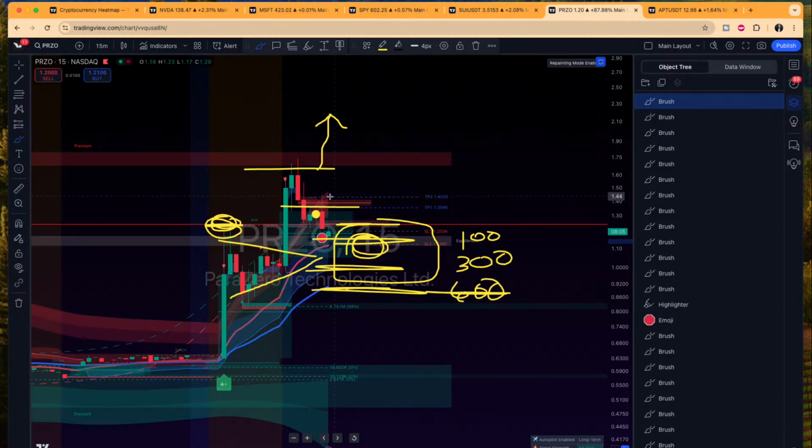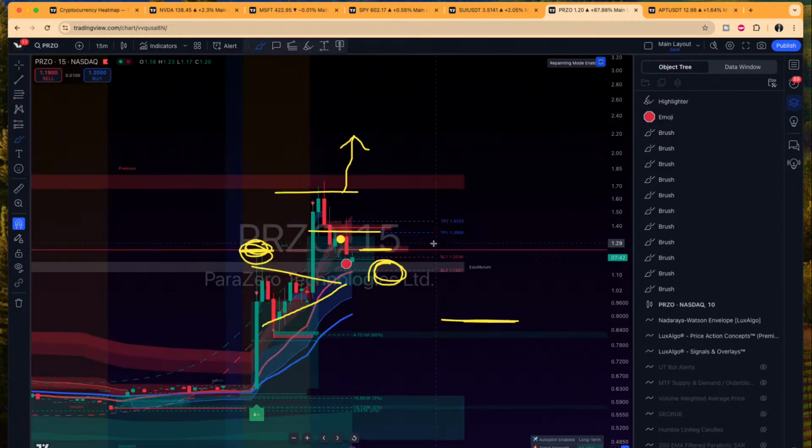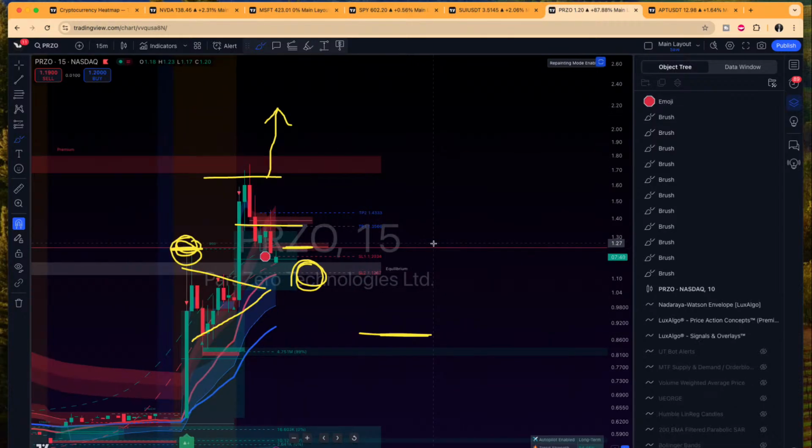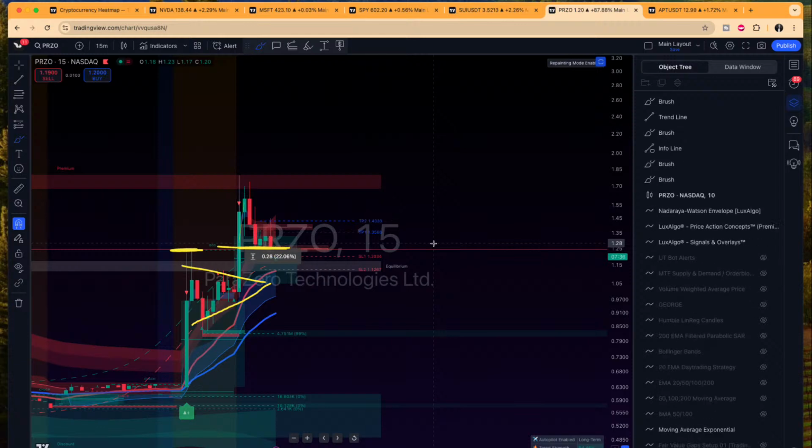PRZO, this is why we didn't get in it, because look at it, it would have come back and hit our stop, so it wasn't as tempting to me. Even though the next area, again, I do like this one, but maybe right around here. I do like it where it's at. It's actually back at the equilibrium. Let's clean this up and look at it. So if you're looking for another trade, let's clean it up. Give me a second, guys.